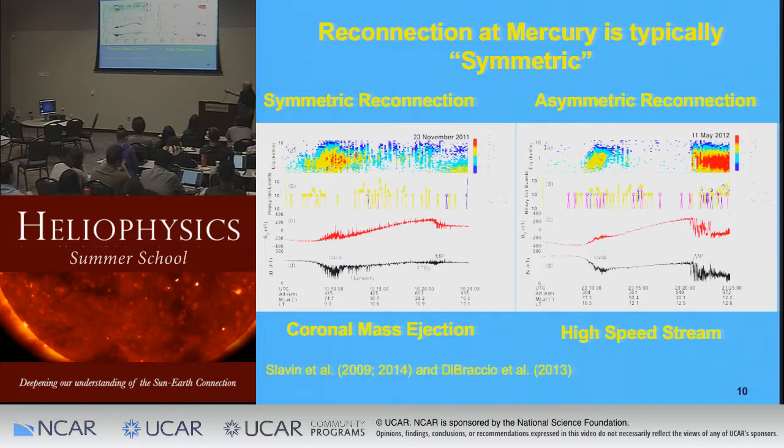And I've actually had some students complain to me, Dr. Slavin, you've labeled that magnetopause, but look, the magnetic field intensity didn't change. I've got my notes here. Am I going to be tested on this? No. Only when we get silly and humorous do we say that.